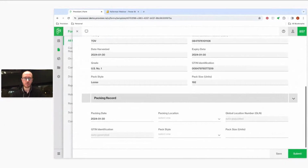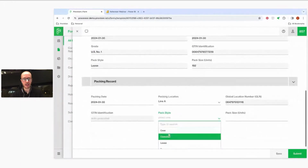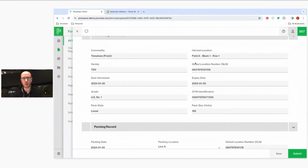So all we have to do for the packing record is pop in the additional key data elements that are required by the FDA. So again, we can select a location in plain English that can pull forward the GLN. We can put a new pack style in. Let's say that we're now packing clamshells. That can again pull in the GTIN. And we now have a pack of 12 units that's associated with this harvest of 192 units.